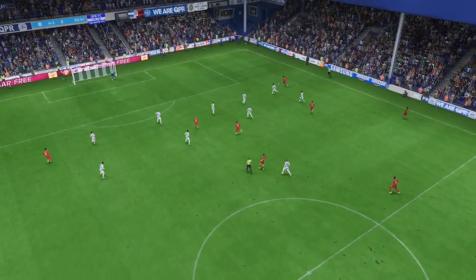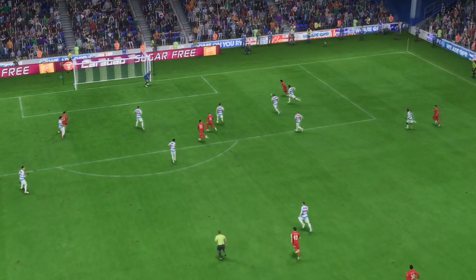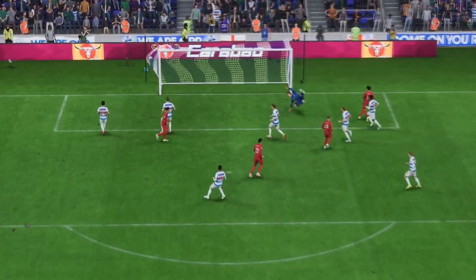Well, you have to admire this bit of play. Just look how he runs with the ball. He always looked in control, didn't he? That's a brilliant goal.